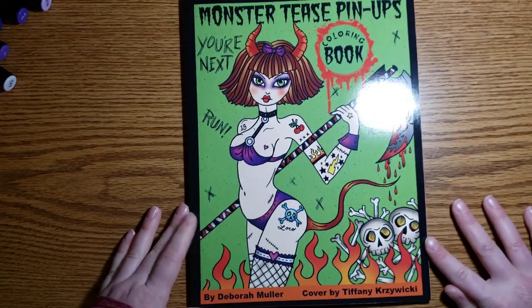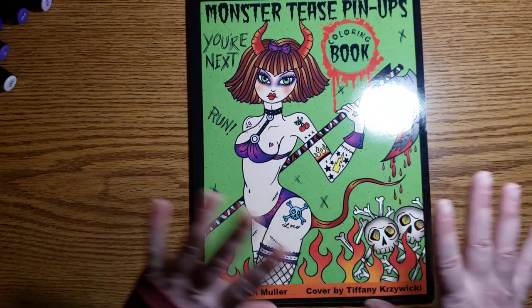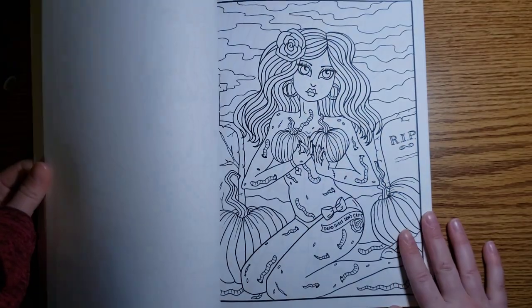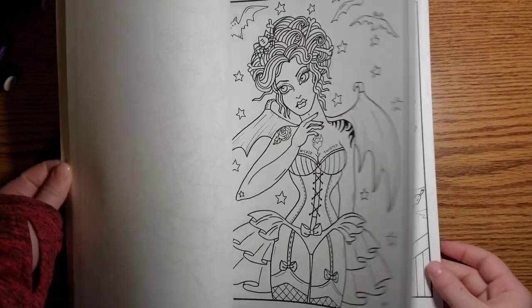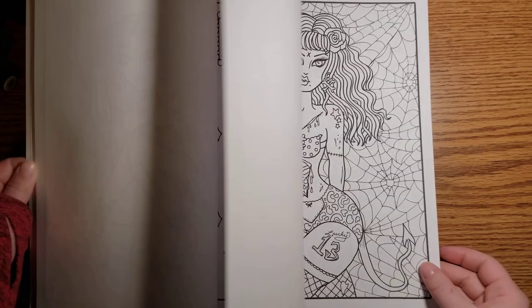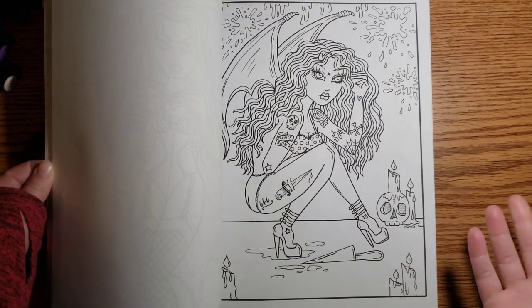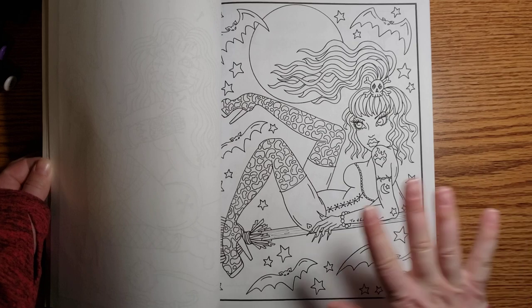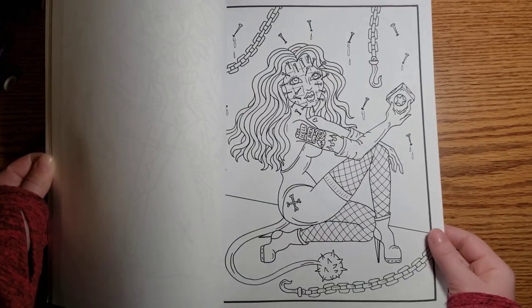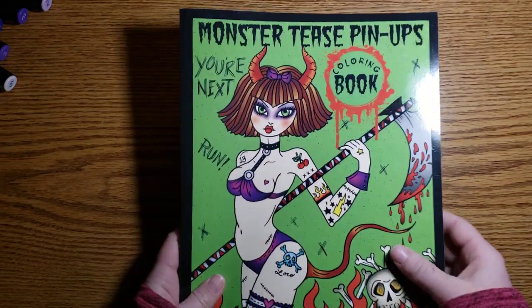Then I got Monster Tees Pinups by Deborah Muller. I'm trying to get all the books off of my Amazon wish list from Deborah, but her books are $8.99, so I don't get them as often as some of the less expensive books, like $5.99, $4.99. $8.99 is a little bit more expensive for a book, but I love her books, so I had to love that one. That one's a little more risque.